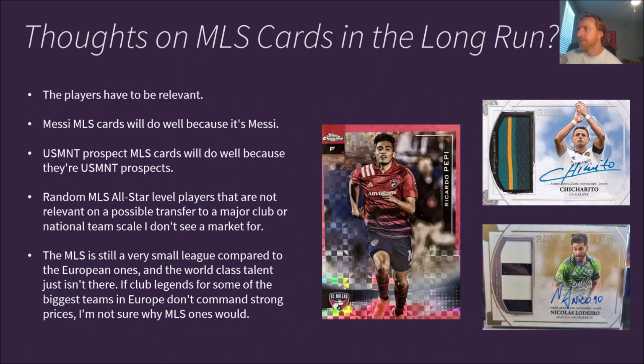Alrighty, coming towards the end here, thoughts on MLS cards in the long run. In general, I think the most important thing is that the players have to be relevant. Messi's MLS cards will do well because it's Messi, not because he's in the MLS, but because it's Messi. United States men's national team prospect cards will do well because they're United States men's national team prospects, not specifically because they're in the MLS.